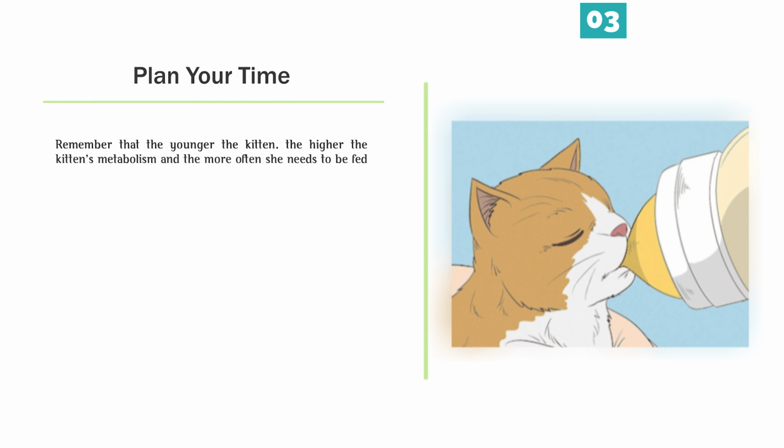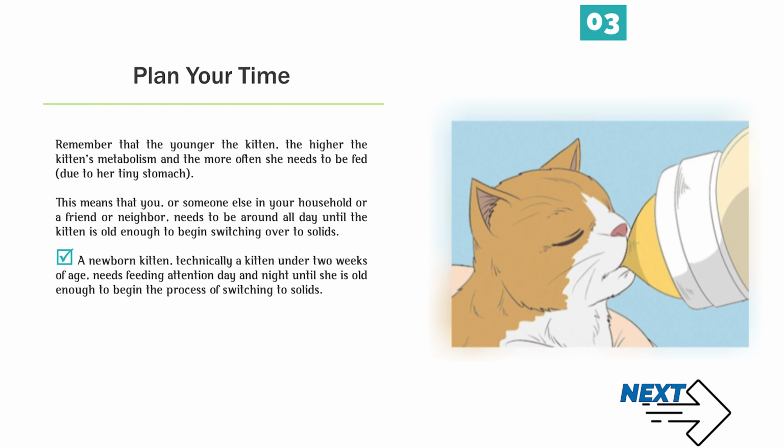Number 3. Plan your time. Remember that the younger the kitten, the higher the kitten's metabolism and the more often she needs to be fed, due to her tiny stomach.